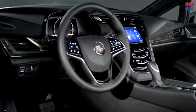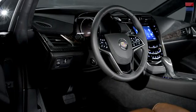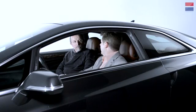Certainly the brake pedal is for stopping, and we always encourage customers to use the brake pedal to stop. But when the traffic dictates and they want to slow down just slightly, a little bit more than just coasting, they can enable this Regen on Demand and do what we call one pedal driving.